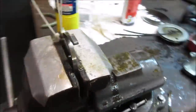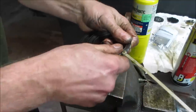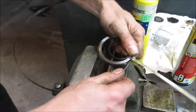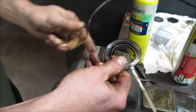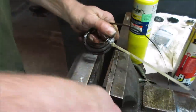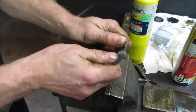Want to see from the side? That's what we're looking at. I try to shrink it down. If I can get it, I'll stick it in a vise. Smaller diameter, you know. I think we need something about that size. Let me get that wrapped back up, and I'll get another tie wrap or three on it. There's playing with fire.